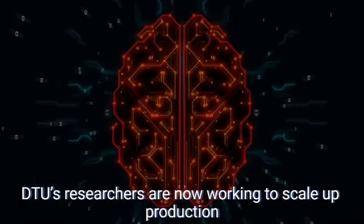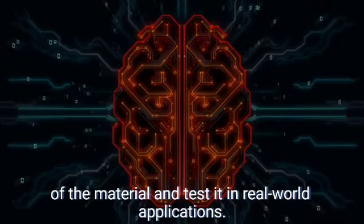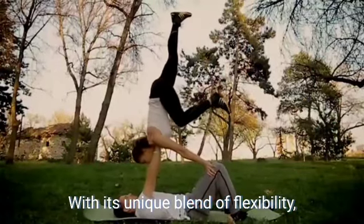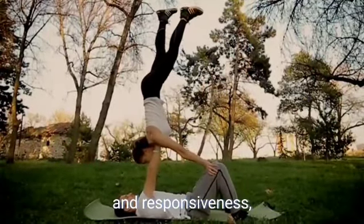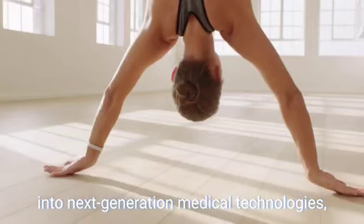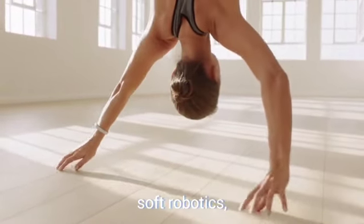DTU's researchers are now working to scale up production of the material and test it in real-world applications. With its unique blend of flexibility, strength, and responsiveness, this skin-inspired innovation could soon be integrated into next-generation medical technologies, soft robotics, and beyond.